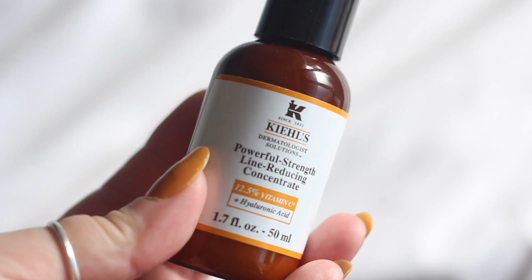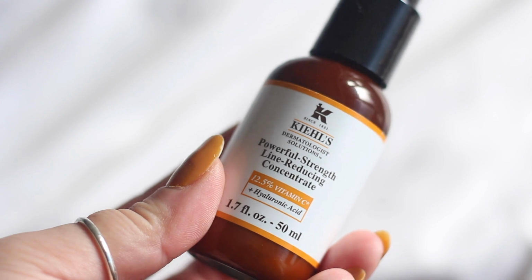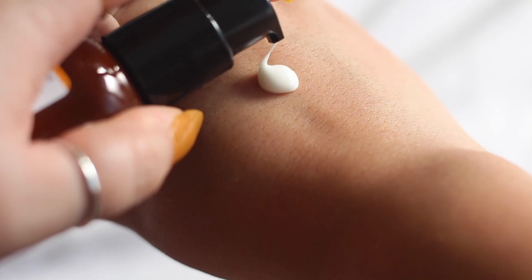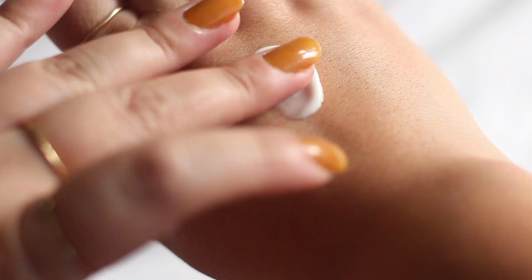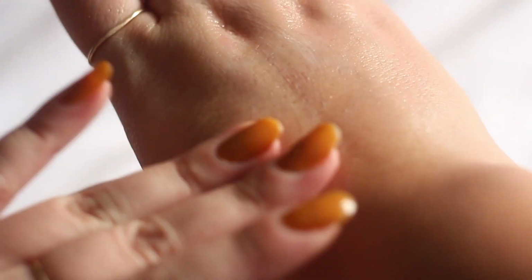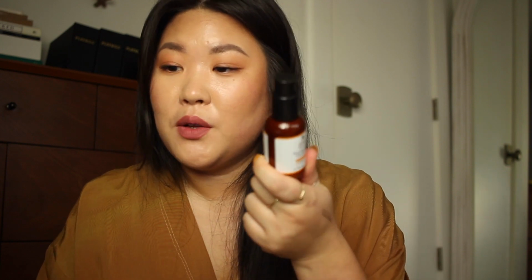I'm gonna read some claims. So it is a vitamin C face serum that reduces the look of fine lines and wrinkles. It is for normal skin and it targets fine lines and wrinkles, pores and dullness and uneven texture. It is a lightweight cream. It includes hyaluronic acid, pure vitamin C, and something I can't pronounce. And it also comes in recyclable packaging, which is great.